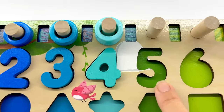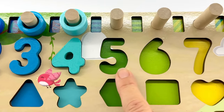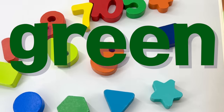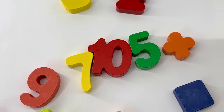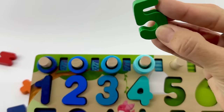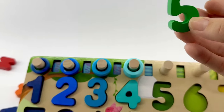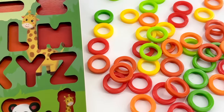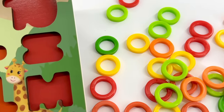Hey, this is a different color. This one is green, and that's the number five. That's a dark green. Do you see a dark green number five? Yes, I do see it. It's right here. Dark green number five. Okay, put it right there. And you know what to do next. We need to find five dark green circles.